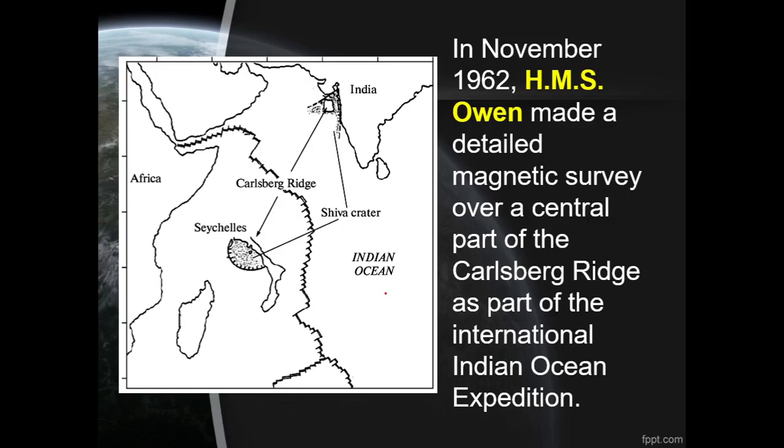So ships and submarines were sent to the bottom of the ocean to study it. That's the first time that extensive studies were funded to explore underneath the oceans. With that opportunity, scientists found the Carlsberg Ridge. In November 1962, HMS Owen, that's the ship, made a detailed magnetic survey over a central part of the Carlsberg Ridge as part of the International Indian Ocean Expedition.